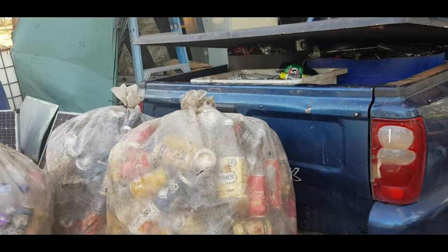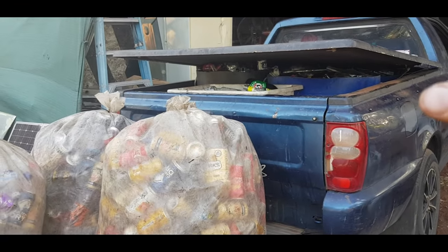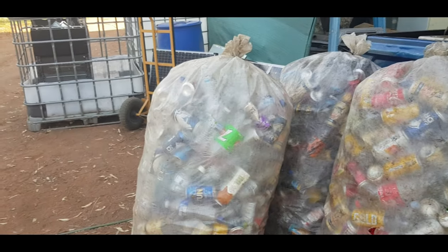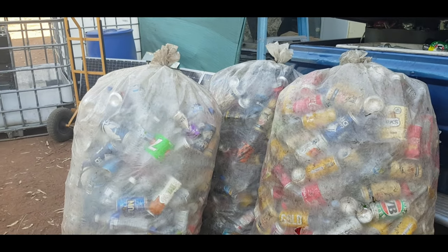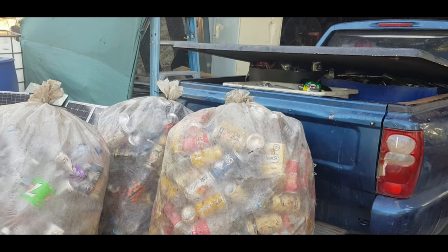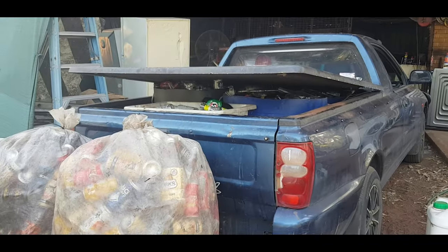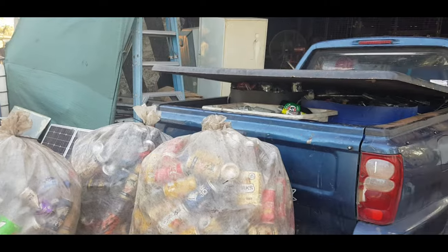I reckon just the glass, there's about $50 in glass, I reckon. Probably over. Probably $90 in the cans. But we'll go and see how much that actually is. And if I do get that figure, it'll be very surprising. So let's get to town. Load this up first and get to town. Find out how much we're going to get.